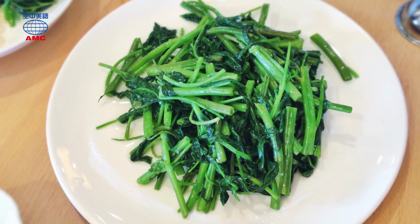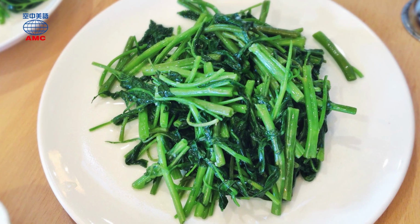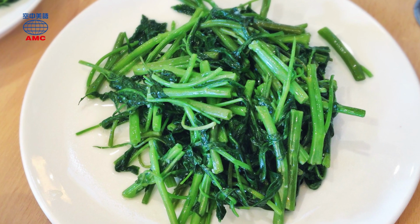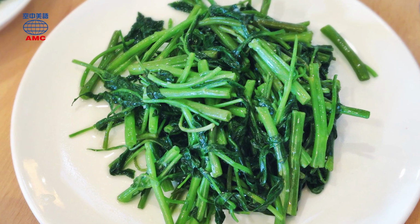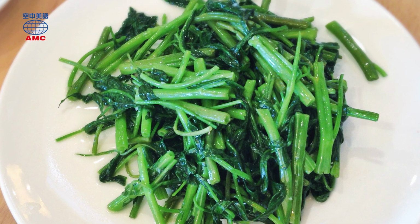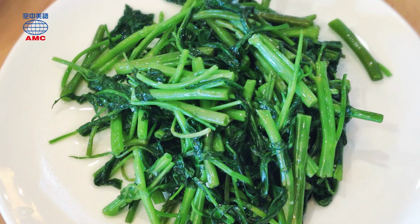Here's an example. Can you take care of my plants when I go on my trip? They die easily without water.